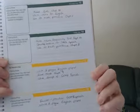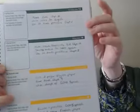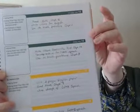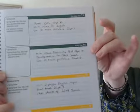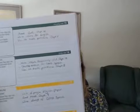So here I've done it for a sample week and I've got it really specific. Like reading chapter 10 in biology, and writing the introduction for my English paper, and doing 10 math problems. So instead of just "study," which is super vague and overwhelming and really doesn't mean anything, we want to be specific about the tasks we're going to do.